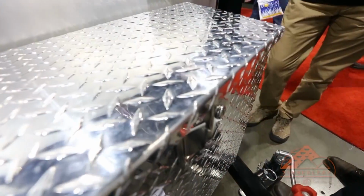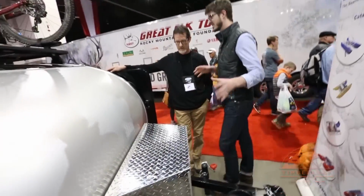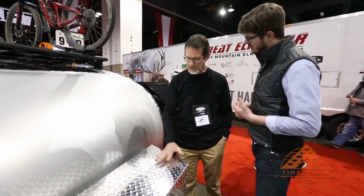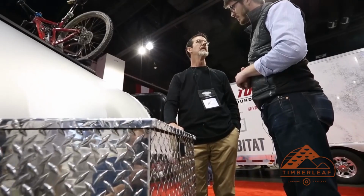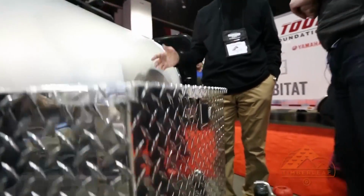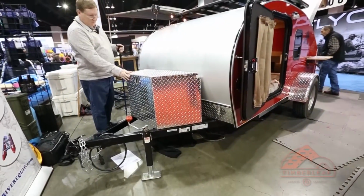So tell me a little bit about this box up here too. I love the diamond plate. I think it really is complementary to the camper. Is this an add-on feature? It is, but unlike anybody else's, we actually have these boxes made specifically for our trailer. So we want it to look like it belongs to the trailer. So the angles match. It just gives you another 7.5 cubic feet of storage for things like firewood or wet gear or whatever. But a lot of people like this a lot.